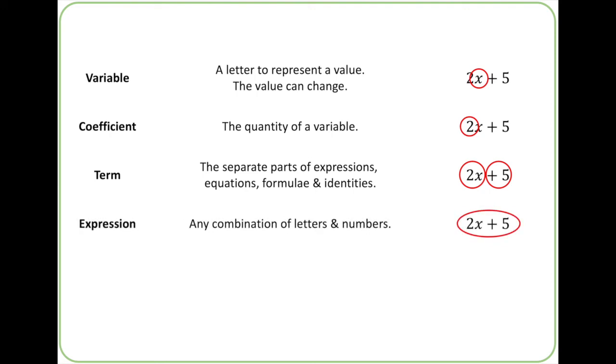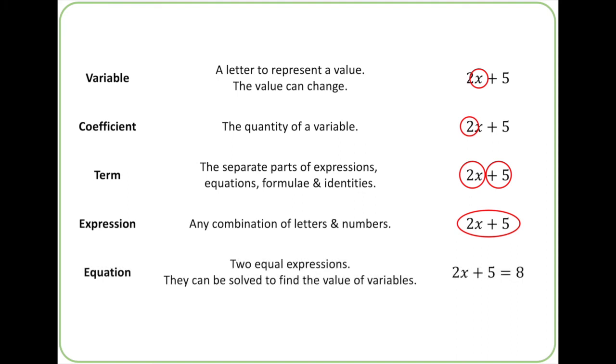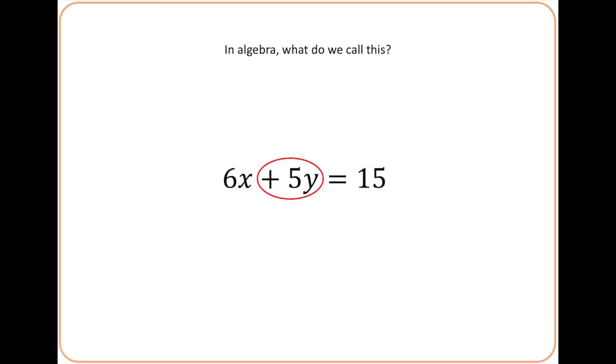We also know what an expression is. That's a combination of letters and numbers and different terms. So 2x plus 5, the full thing, would be an expression. And finally, we've just talked about what an equation could be. That would be an expression but with an equal sign, and you can actually solve it to find the value of the variables. So what we're going to do now is a quick fire round. I'm going to circle things in expressions, and I want you to tell me, you can say it out loud, in algebra, what do we call this?